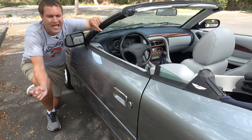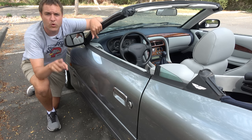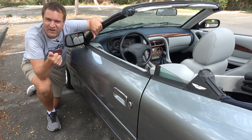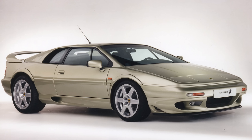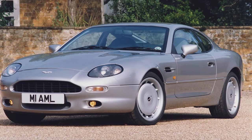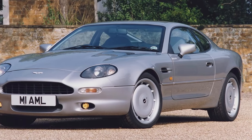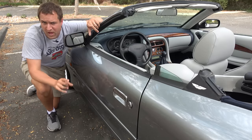Well, it turns out the DB7 wasn't the only vehicle to use these mirrors. They were also on the Jaguar XJ220, the Lotus Esprit, and the McLaren F1, and the early Aston Martin DB7s all borrowed their mirrors from the Citroën CX. So it wasn't only Aston that was borrowing components from other automakers.